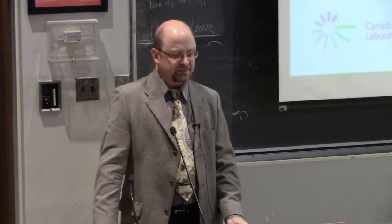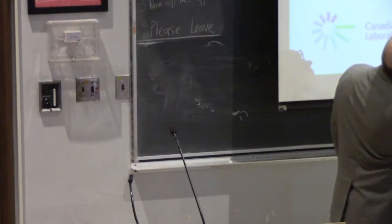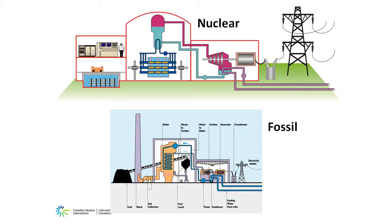This slide just shows you that the process is basically the same thing as fossil fuel. So you have, on the right, if you look at this section here and this section here, it's basically the same. It's a turbine and a generator. And the main difference is how the heat is created to boil the water. Another big difference is where the waste products go.